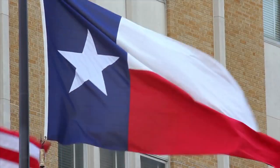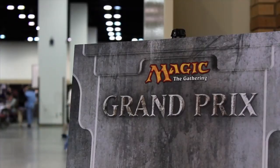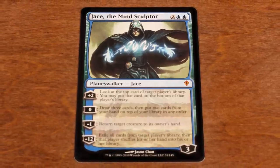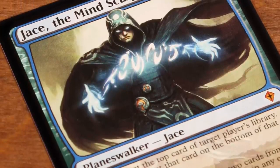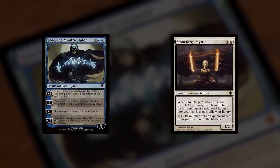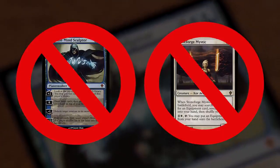He was so dominant that 4 copies of him were in each deck of the top 8 at Grand Prix Dallas. For a very long time, Caw-Blade and Rug Control were the decks to beat. After 6 months of utter dominance, Jace, along with its accomplice, Stoneforge Mystic, became so powerful that both cards were finally banned in Standard on July 1st, 2011.